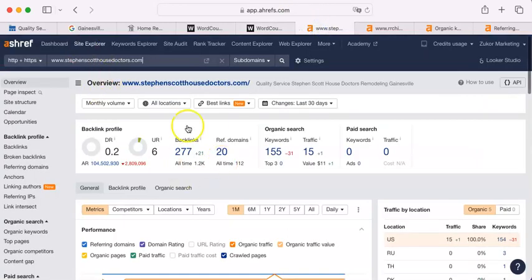This is your site here, Stephen Scott House Doctors, on that tool I have, Ahrefs. And the reason that I'm showing you this is that you have 155 keywords. Now, this is kind of part 2B, if you will. Keywords are words that Google expects you to have on your website due to the industry that you're in, due to the area that you're in, and due to Google searches that get made around you. In other words, the areas that you serve.